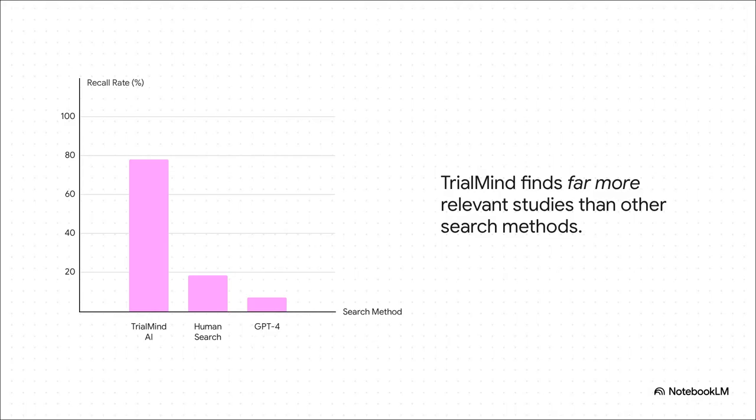And the difference in performance is just night and day. TrialMind found nearly 80% of all the relevant studies for a given topic. A standard manual human search, less than 20%. And what's really interesting is that a powerful but general-purpose AI like GPT-4 did even worse. It just goes to show you that for complex scientific work, you need specialized AI tools.